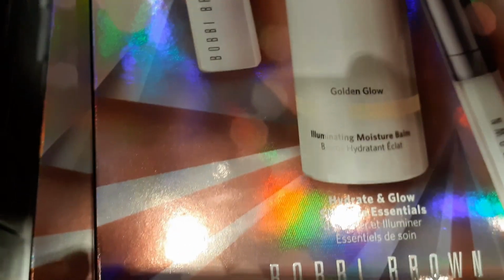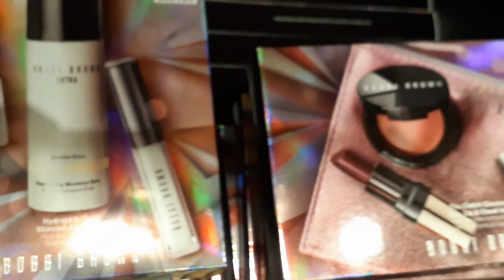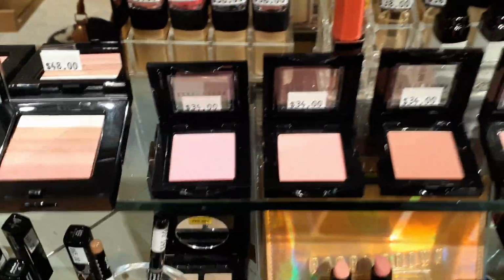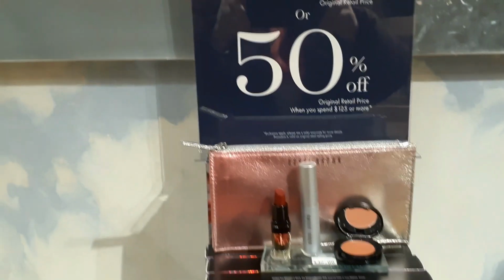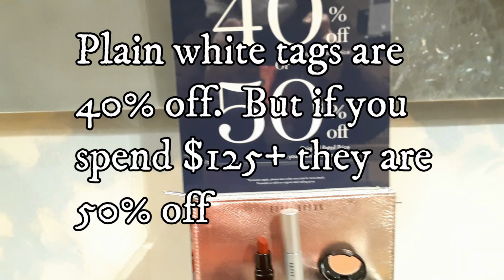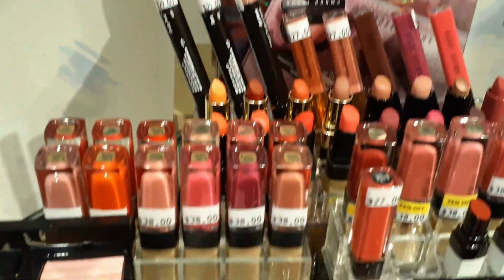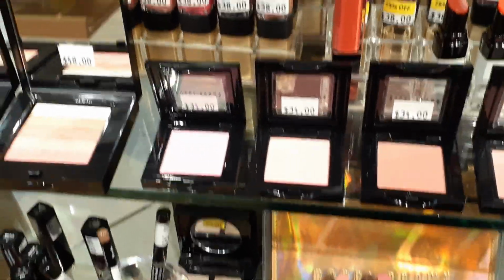And some of these boxes, they're limited editions. They were like gift boxes for the holidays. And here come those striped highlightery brick things. $48. They'd be 40% off of those. So it's 40% off unless you spend over like $125. Then you get 50% off. So then you save more money if you spend more money, right? That's kind of an oxymoron.